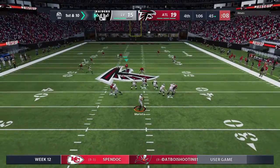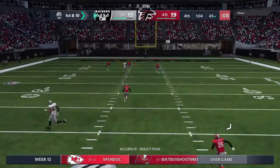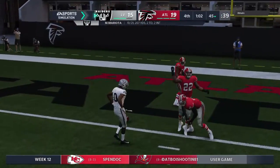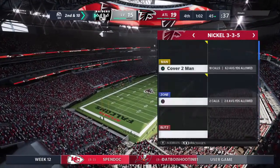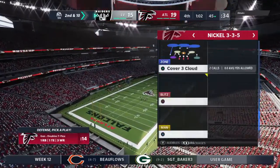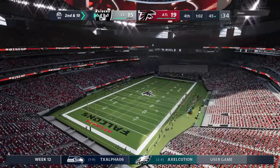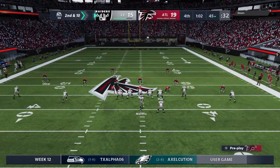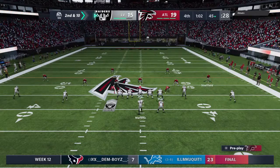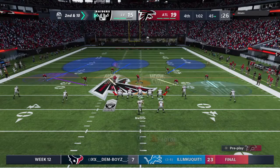Now Mariota, a desperation throw deep downfield. And he can't hang on to it. That would have sealed it. Instead, second down. Deep ball. Absolutely no disguise on that one. They just went for it. Put him out there and said, go deep. Let's try and hit him. Unfortunately, to no avail. After the incomplete pass, here now is 2nd and 10.